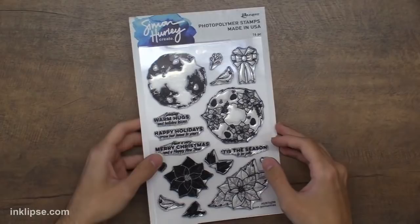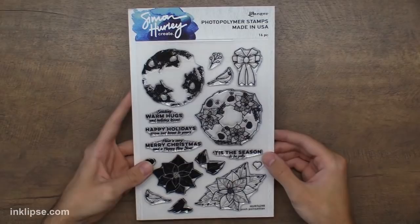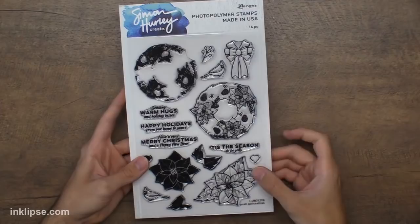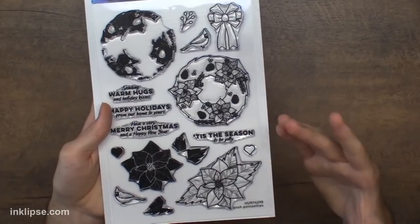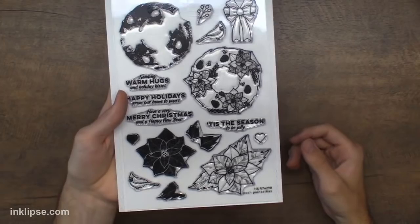Yay, Christy says, Simon, you've outdone yourself with this set. Keep up the amazing work. I cannot wait to see more from you in the future. I agree, this set is so much fun, and I love the more sophisticated look about it. It still has that very playful, whimsical Simon Hurley Create style, but I think the cool, more sophisticated designs really bring the card together and make it so you can create a more sophisticated card for anybody. Yes, the multi-fonts are some of my favorites. I was debating whether I should handwrite those fonts or not, but I love how they turned out.